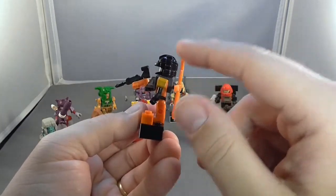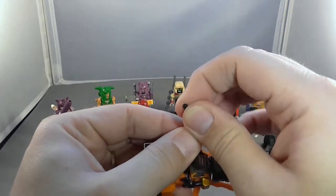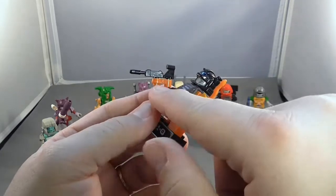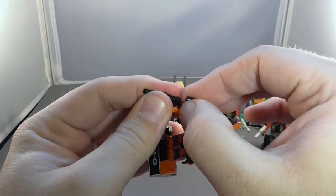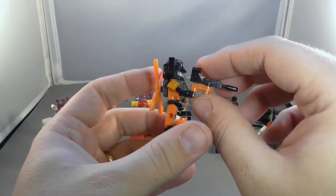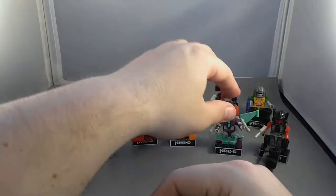But I do like the fact that his propeller is able to move freely. That is pretty neat. And his gun, he does come with this standard little pistol that we see reused on some of the other characters. But then they use some of the extra pieces left over from his alt mode to soup up his gun and make it look a little more menacing. And I actually like that. That is a neat idea on how to use some of those extra pieces to get them out of the way and give them a function. So that was a neat idea to see on him.